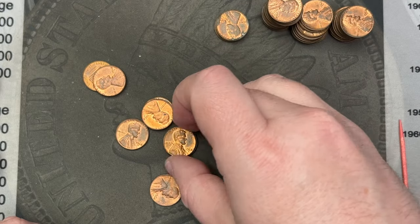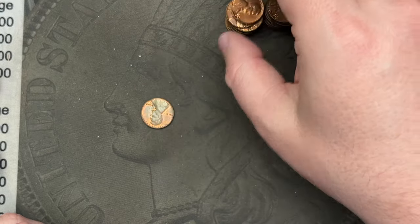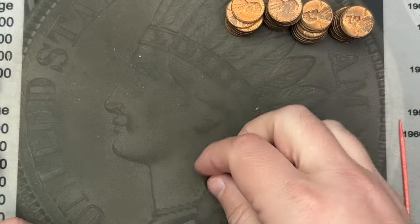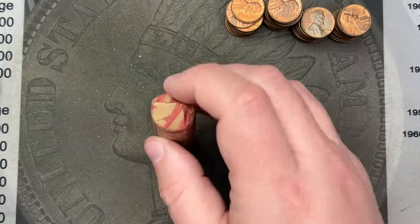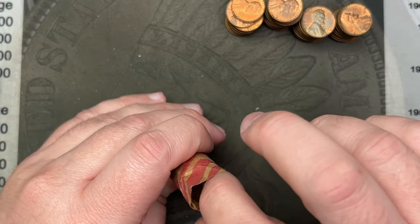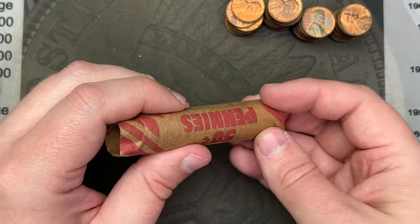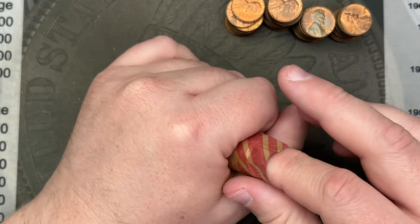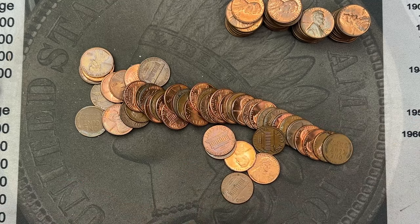This might have been an original bank wrap roll that somebody had for a long time, probably sitting out in the garage. Got kind of gunky, and the humidity and stuff got to the coins there, and so they turned it into the coin shop. And what's a coin shop going to do with a bunch of gunky looking 1968 S coins? They're going to send them to the bank, because unless they're pristine and can be graded, they don't hold a lot of value for that date.